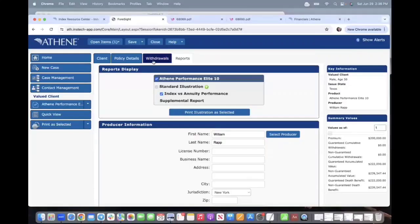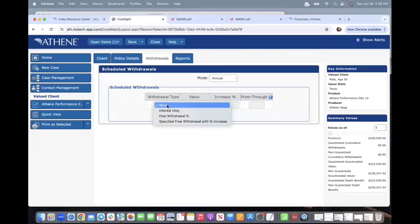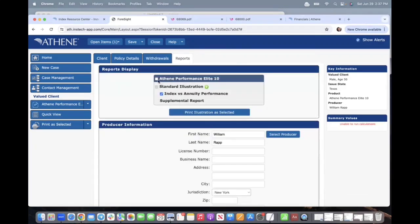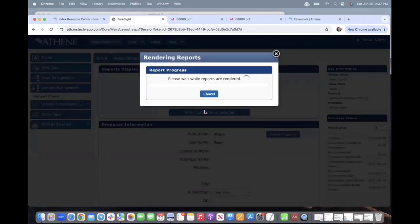Now, I'll get out of this real quick. I'll show you guys what it looks like if you want someone to take interest off the top, right? Which is interest only, your free withdrawal provision. Say I'm going to illustrate for the client to take 5%, right? Starting on year 5 to 10. This is going to show now on the illustration them taking free withdrawals, and they'll like this too. Not a lot of liquidity in the Performance Elite 10 base, but with no fees, it's a good product, and the index allocations are aggressive.